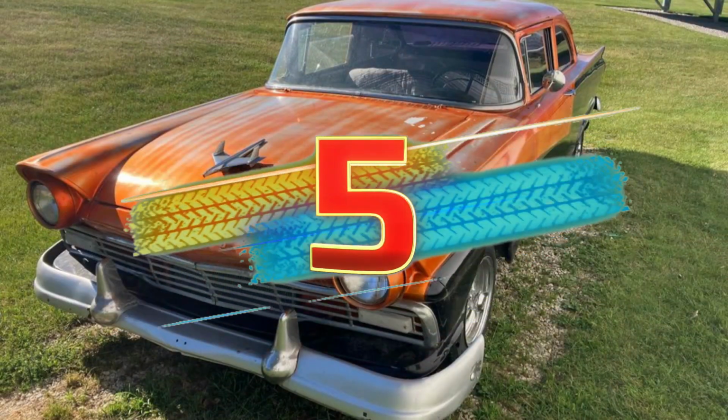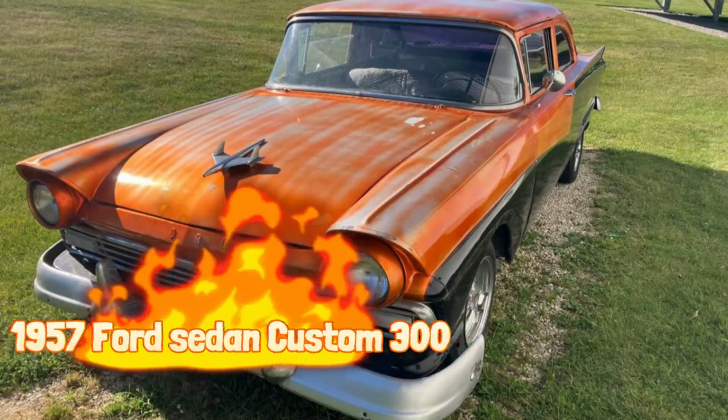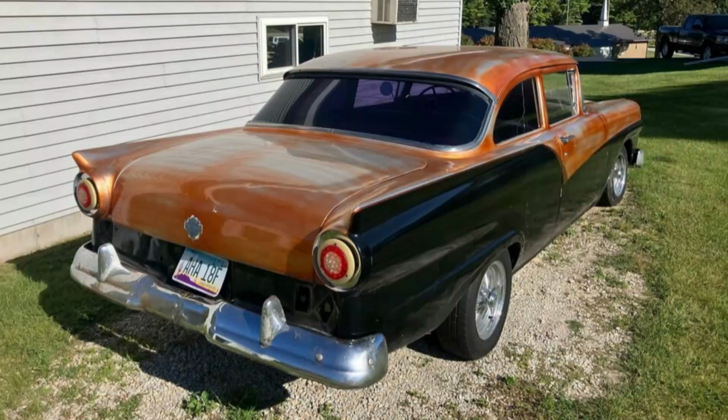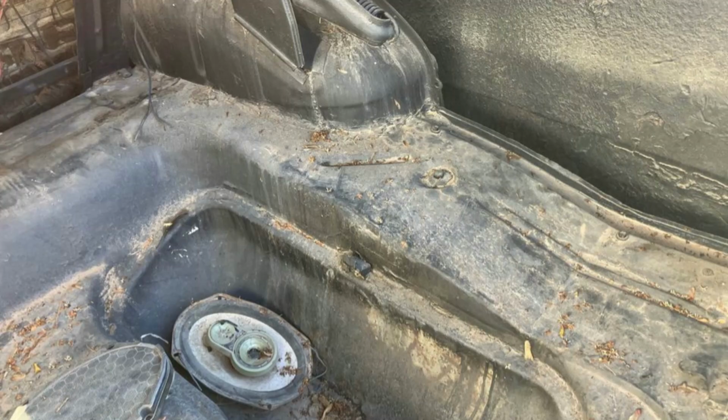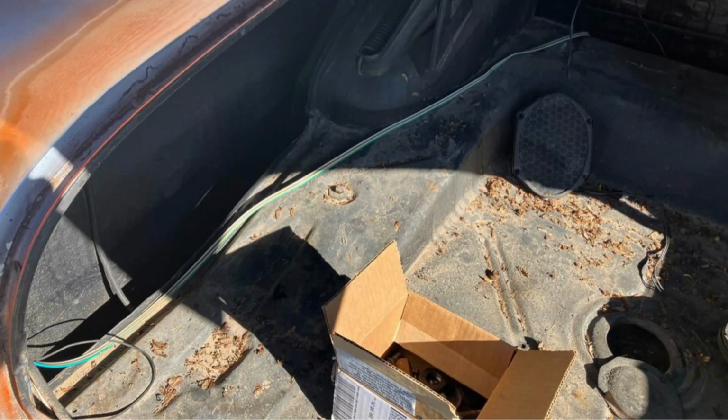Number 5. This 1957 Ford Custom 300 sedan, priced at $6,500, hails from Arizona and is a great opportunity for classic car enthusiasts. Powered by a smooth-running 6-cylinder engine paired with a 3-speed column shift transmission, this vehicle offers a nostalgic driving experience. The brakes have been recently replaced, and the clutch is in good condition.